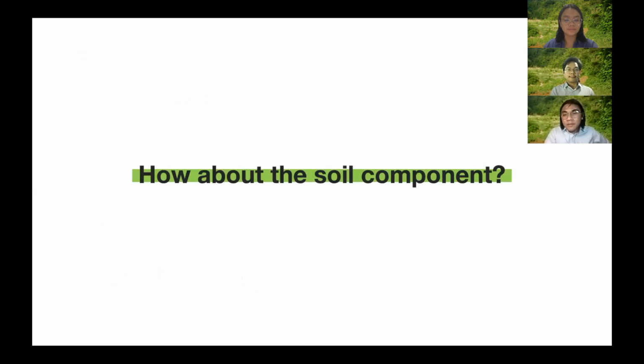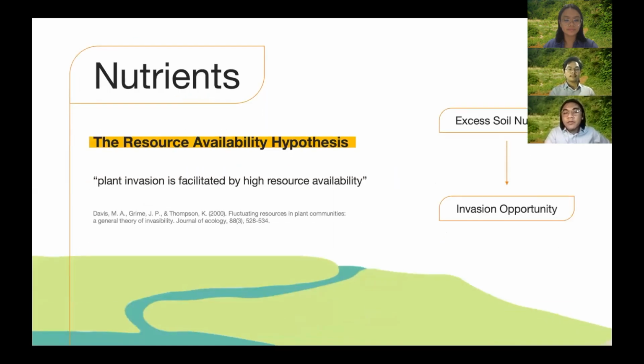But where does the soil figure in? Among the most notable trends that we observed is the relationship between excess soil nutrients, meaning to say high levels of nutrients, and the proliferation of invasive species. In areas where there is elevated amounts of nutrients, we noted the proliferation also of invasive species. We infer that this could be explained by the resource availability hypothesis, which says that plant invasion is facilitated by high resource availability. These are only some of the many interesting findings that we see in riparian ecosystems of the UMRBPL. Truly, this area holds valuable information on the landscape.